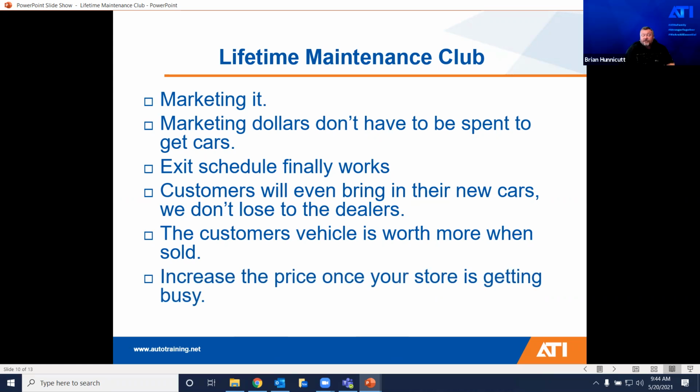So don't forget, you need to increase the price. Once your store is getting busier and busier and busier, the more of these you sell, the busier you will get. So, don't be afraid of increasing the prices to control your car count on a down level. Isn't that funny? I'm actually telling you to worry that you might have too many cars and you're going to have to suppress it a little bit.